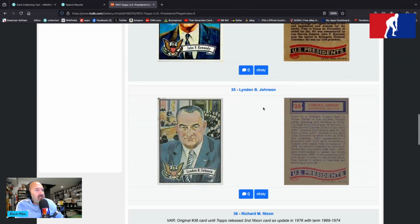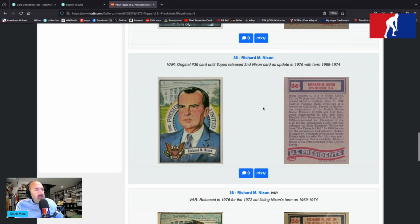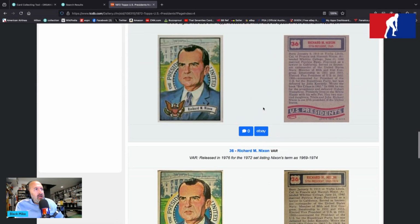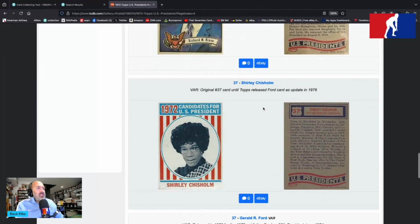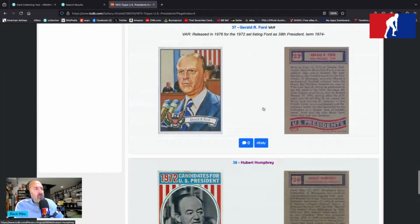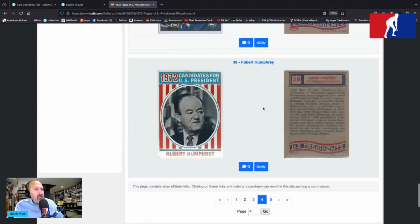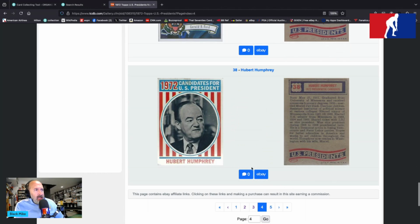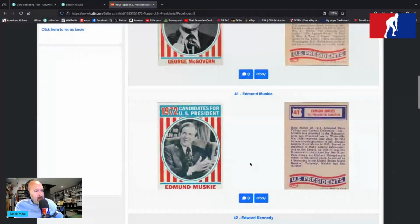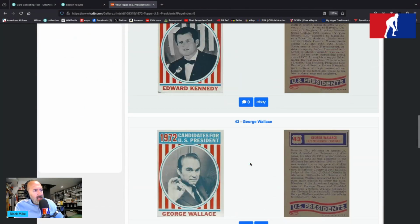Lyndon Baines Johnson, he's in Congress, which is not very thrilling. And Richard Nixon is depicted as a president, not a disgraced president, but a president just in front of the White House there. And there you see Shirley Chisholm, 1972 candidate for U.S. president. Gerald R. Ford, he's card number 37. He's an official U.S. president at that point. He's from Michigan. Hubert H. Humphrey is a candidate for president in 72 as well, as is John Lindsay, George McGovern, and Edward Muskie, and Teddy Kennedy, and George Wallace.